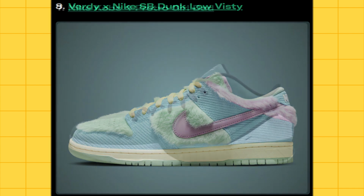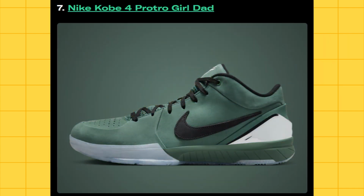And number 7, we've got another Kobe model, the Kobe 4 Girl Dad colorway. Again, another anticipated model. Pretty much any Kobe model that comes out is highly anticipated, not just with adults, but obviously young kids and young basketball players that want to wear Kobe's as they play and just to have Kobe's.